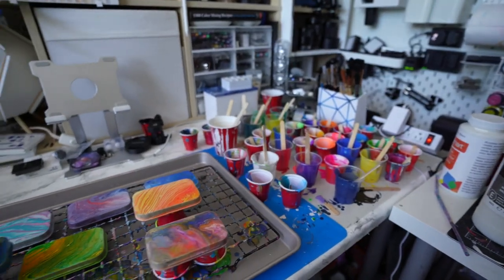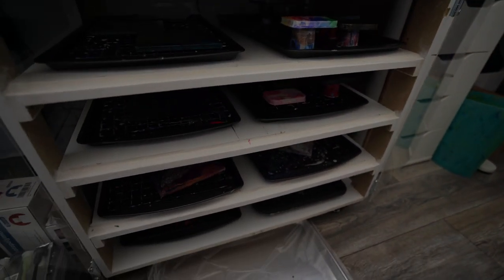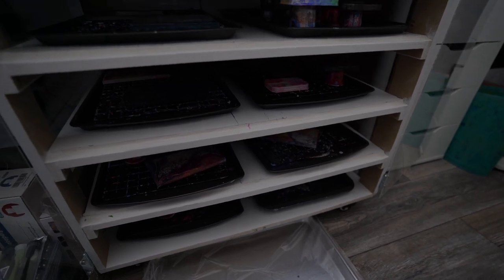So here is the aftermath of everything. I actually filled this up completely. It's not quite as tightly packed as it sometimes is, product-wise. You can't really see in there, of course, because it's really dark, but it's completely filled up with the products, though not quite smushed together as maybe it normally would be.